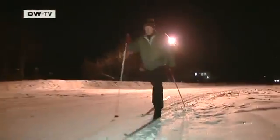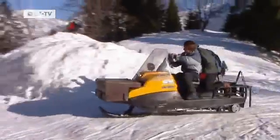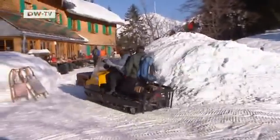Cross-country skiing under floodlights, a hike in the Breitach Gorge, and a visit to the Schwarzenberg Mountain Hut are Hennig Werth's recommendations for the Allgäu Alps.